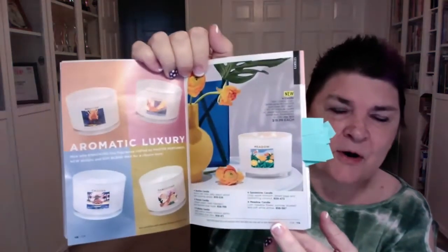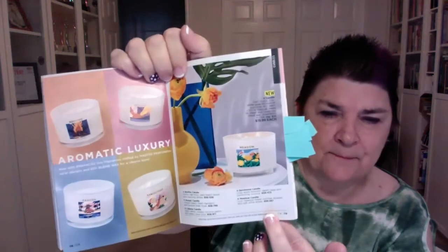And the Meadow candle, light or lush meadow flower, summer bluebell, and soft white amber. So these are perfect for summer. They are 3-wick, 11-ounce candles, 30 hours of burn time. These are really popular. If you're gonna order them, be sure to order them right away because we run out of stock on those quick.